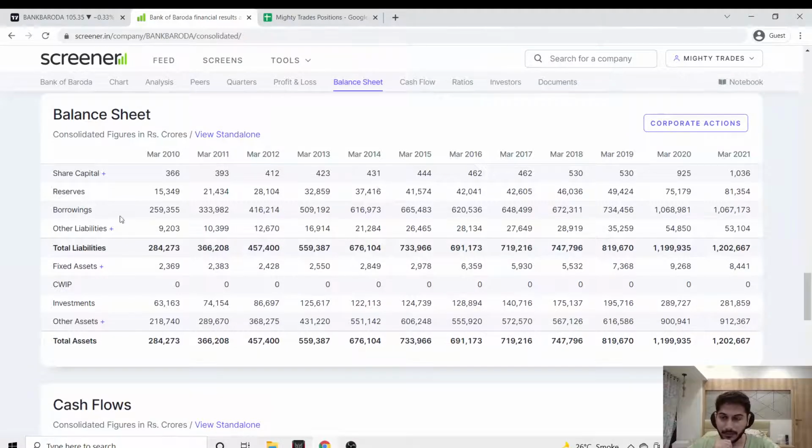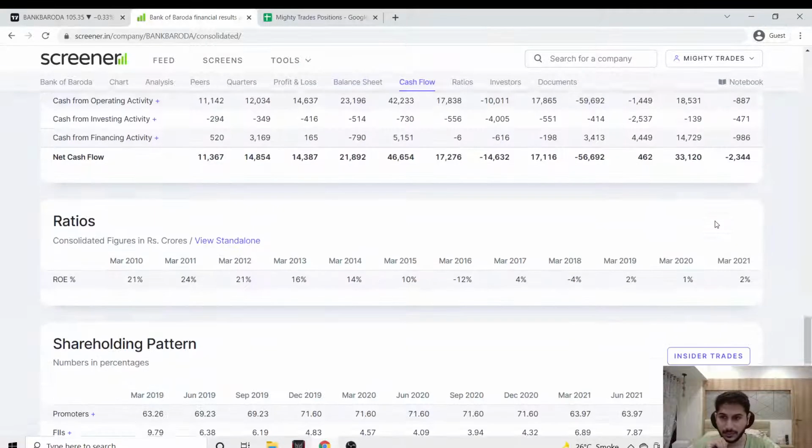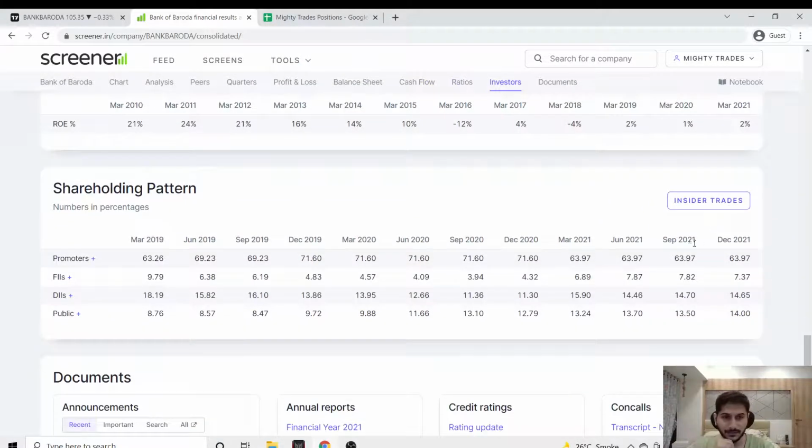And since this is a bank, if you look at the borrowings, that means the deposits that they have taken from the general public, those have also gone up in 2020 and 2021. That has also remained stable. That is a very good sign as well. That means that borrowing capacity has increased.